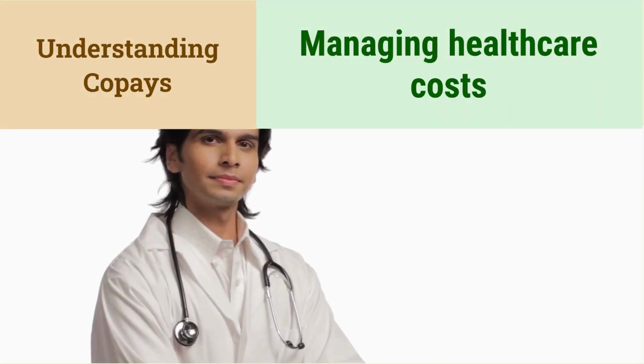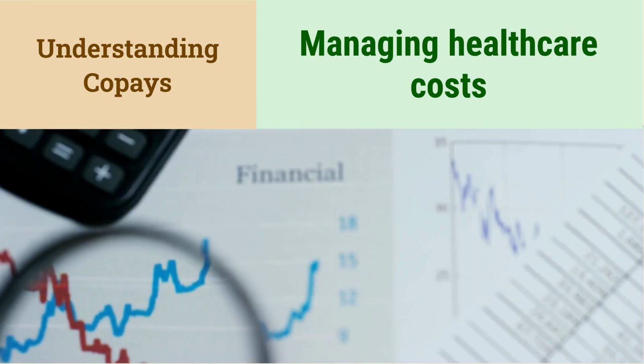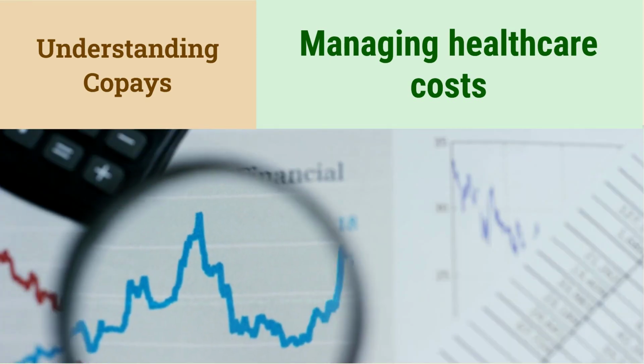Copays don't usually count towards your deductible. They're separate fees you pay at the time of service. Understanding your copays is important for managing your healthcare costs.